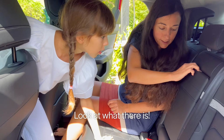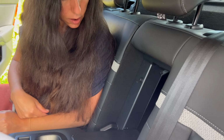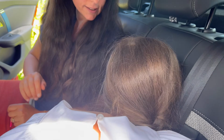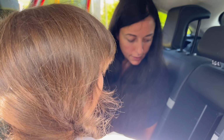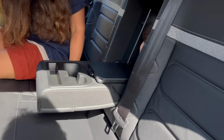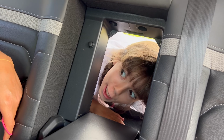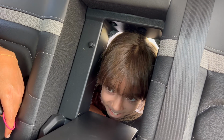Guarda che c'ha. The good thing is that you can open that, and it means if you have something long, you can... Like a dog. Well, no, I was thinking skis. Children could also go there. And they can breathe through here. Right, let's put some luggage in there.